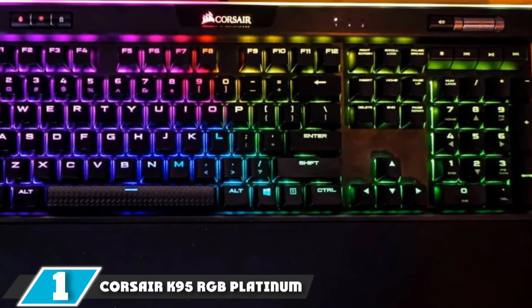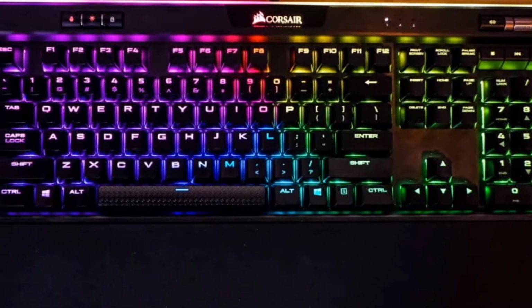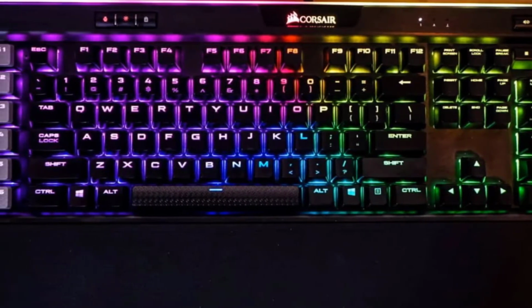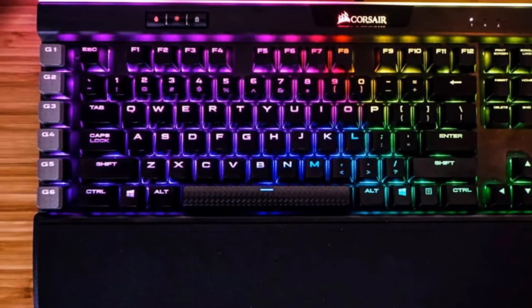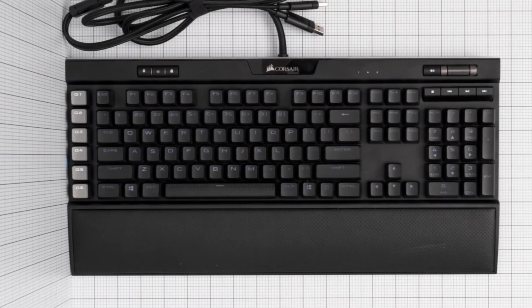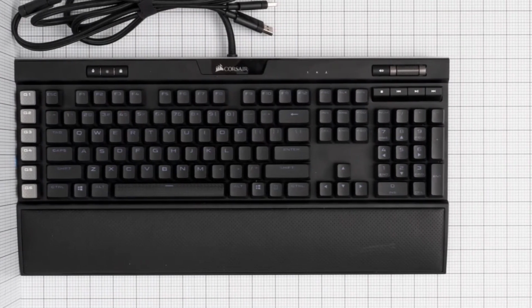At the first position of our list, we have Corsair K95 RGB Platinum. The best mechanical keyboard just so happens to be the best gaming keyboard. There's just something about the Corsair K95 RGB Platinum that we can't get enough of. At its core, the K95 RGB Platinum features either Cherry MX Speed or Cherry MX Brown switches, linear or tactile, respectively. Both options offer a lengthy reliability guarantee.